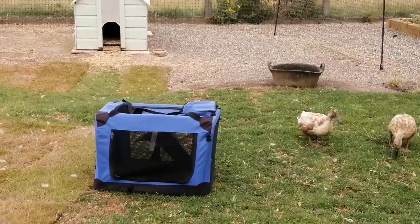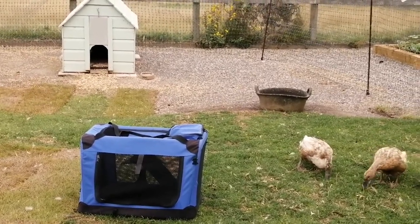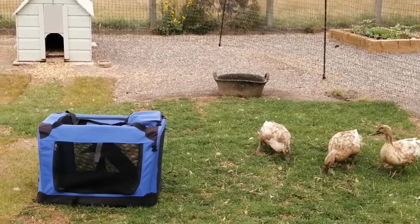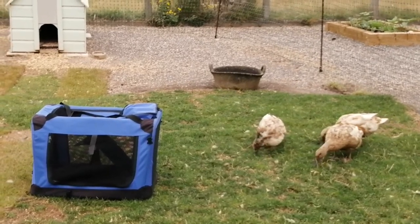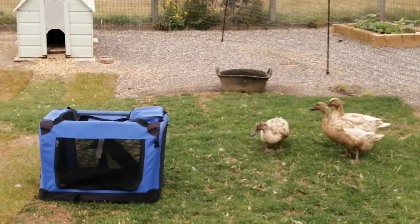Fingers crossed. I picked up the 2 runners. So the 2 runners are in the box, just giving them an hour or so in the box to acclimatise to these little dudes, and then I'll let them out and see how they get on. Hopefully they should be fine. Obviously they'll be supervised, and then I'll see how they do throughout the day, whether I'm going to leave them at night or whether I'm going to take them out again. So we'll see how they do. Fingers crossed they'll be good.